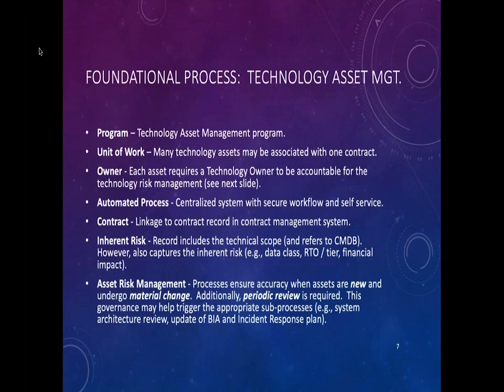All right, automation. As with the contract management, we want to have a centralized system with secure workflow and self-service. Just to point out on the automation, I've seen in the past the penny wise, pound foolish approach, where they don't really rely on the technology owner. They rely on a rolled up production manager to do that, but they don't always have all the details. So make sure the key actor here is your technology owner updating this record at various points in the life cycle.